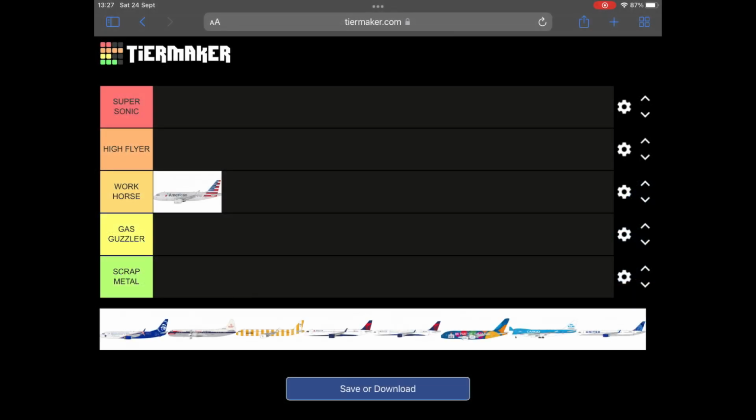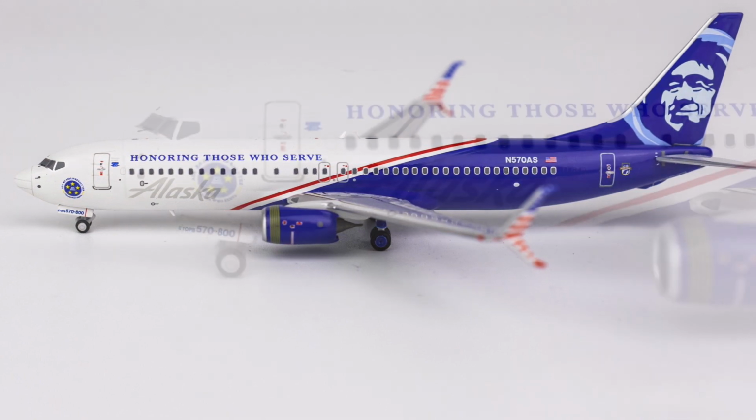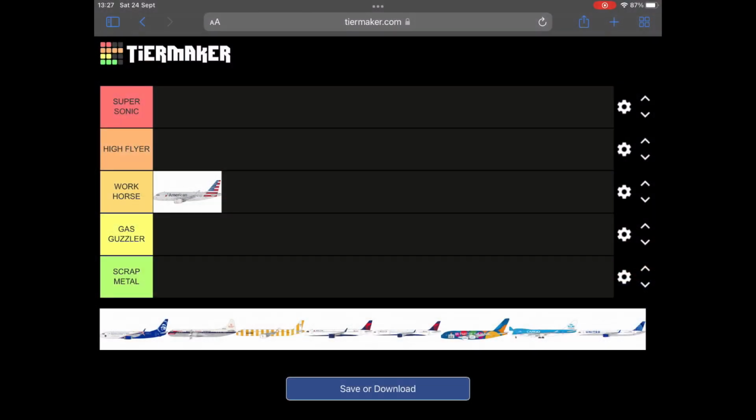But this model has been made recently by somebody else. You know who I mean. And you almost certainly own it if you wanted the Alaska Honouring Those Who Serve 737. Because NG have made it. Probably it wasn't too long ago. And let's face it, the NG 737-800 drop kicks the JC Wings Gemini 737-800 way off out of the park.